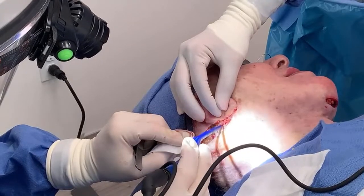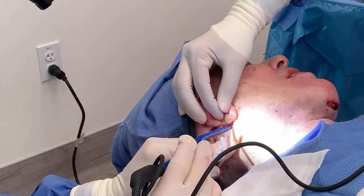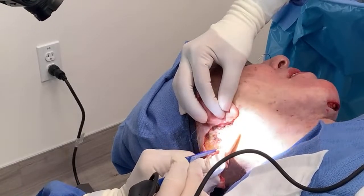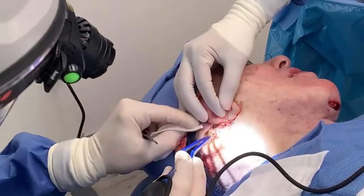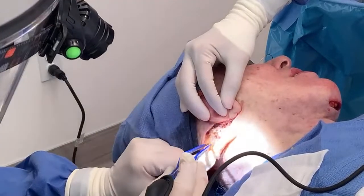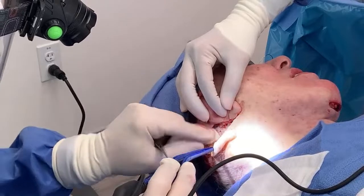You know, I love when patients come back and tell me, I was not expecting how good this was going to make me feel. It really gives you a boost. It boosts your confidence. You just feel better about yourself. There's no doubt about it. We see that every day, and I just am so proud to be a part of our patients' lives.